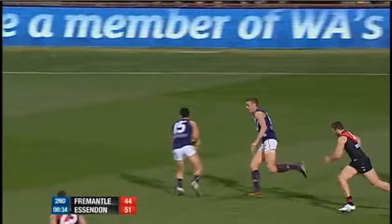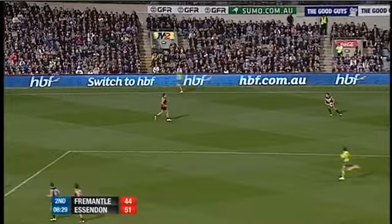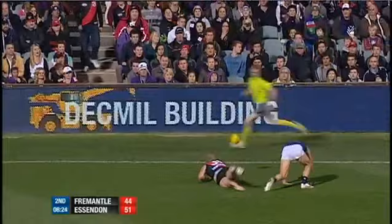Pavlich presents in front of Hooker by about 10 metres. Here comes Broughton in front of his man. Kick needed to be lower. It gave Fletcher a chance. Broughton not able to recover it. He had Fletcher beaten on the lead.